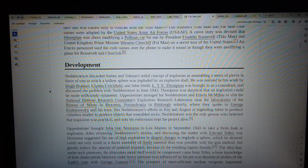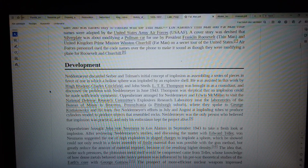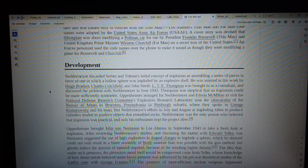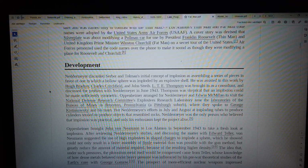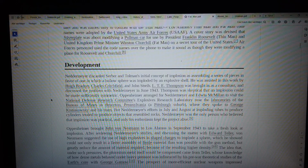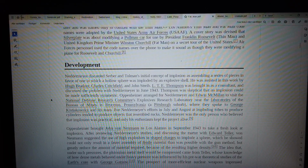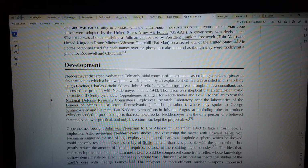Oppenheimer arranged for Neddermeyer and Edwin McMillan to visit the National Defense Research Committee's Explosives Research Laboratory near the laboratories of the Bureau of Mines in Bruceton, Pennsylvania, a Pittsburgh suburb, where they spoke to George Kistiakowsky and his team. But Neddermeyer's efforts in July and August at imploding tubes to produce cylinders tended to produce objects that resembled rocks. Neddermeyer was the only person who believed a hot implosion was practical, and only his enthusiasm kept the project alive.